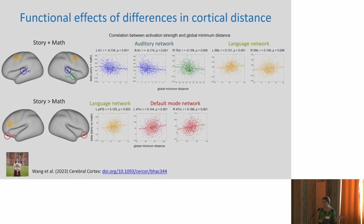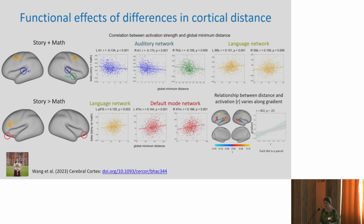And because there's relatively few parcels that pass the very stringent multiple correction that we applied, we also wanted to know if this pattern was true in general. So that's this last analysis I'm showing you, where we searched essentially all of the parcels which were significantly responding to the top contrast, where we've got representations that span the whole array from auditory to semantic. And we extracted the strength of the relationship between distance and activation for all of those parcels, and then asked if it flips from negative to positive as you move along the principal gradient. And the answer is yes, there's a systematic relationship in that correlation as you move along the gradient.